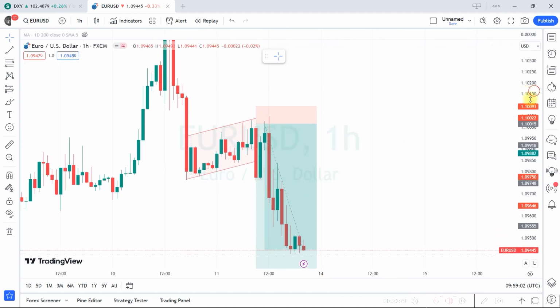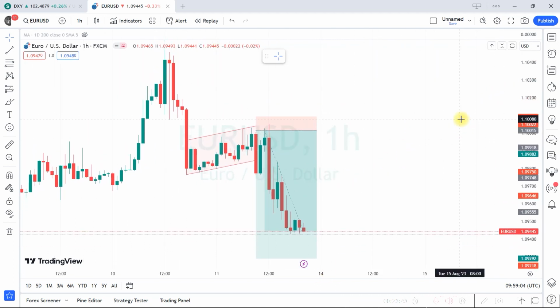I want to look at the currency strength meter to see which was the best pair to trade on these releases, but let me not look at that for today. You can check that out on your own.